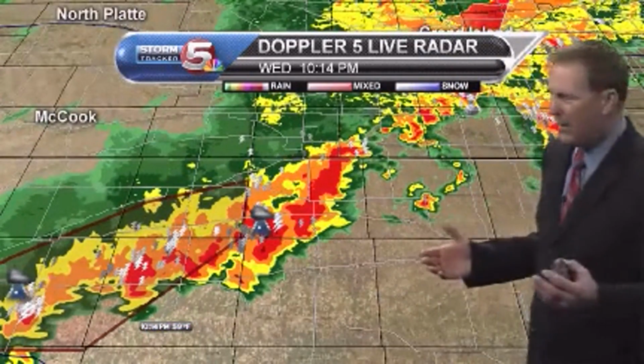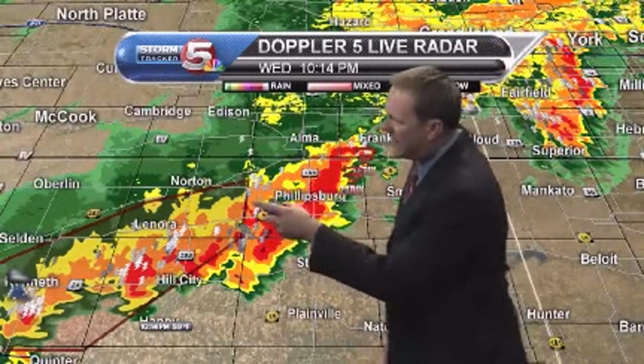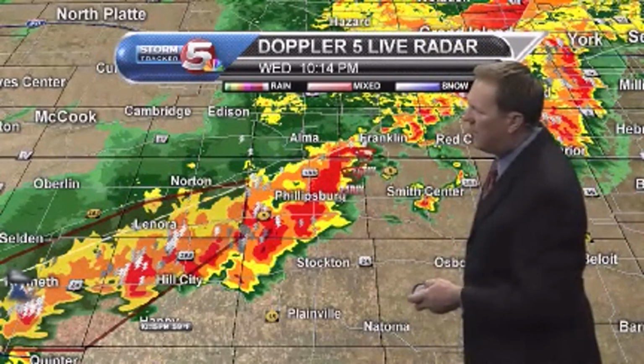So central Nebraska getting lucky after all those times over the last couple months of avoiding all this heavy rainfall. We're finally getting some. As you can see, a flash flood warning in effect down Norton and Phillips counties here, just down to the southwest of the viewing area. Well, part of our viewing area, but southwest of Hastings. You can see Alma and Franklin. You can see some of this rain still falling in your area.